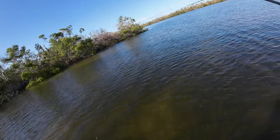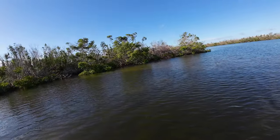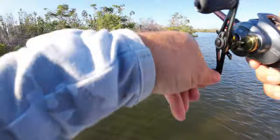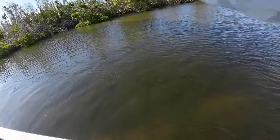There's a fish there. Oh, lost him once and he got it the second time. Oh, it came off. I don't know. Oh, I think it was a redfish.